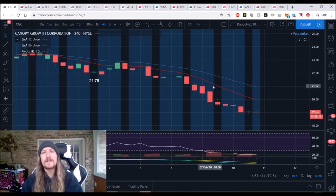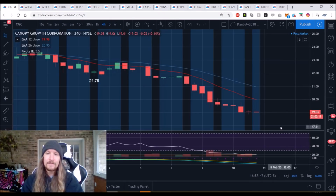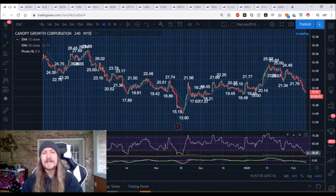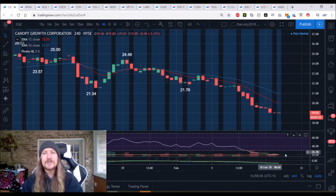The 4-hour RSI on CGC is down at historical bounce levels. We're currently down at 20. We can see we definitely can dip lower, but the bounces that have taken place have been 18 twice. We bounced off of 19 back there. Back here, we bounced off of 18. So 18 or 19 is the historical bounce zone, and today we were down at 20.